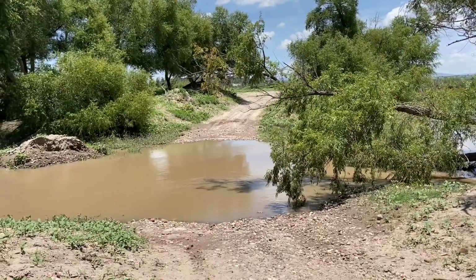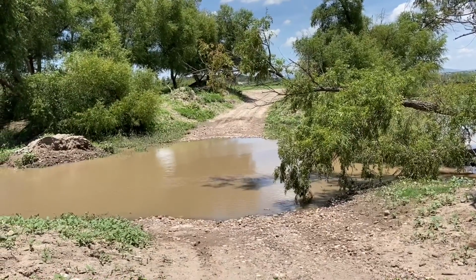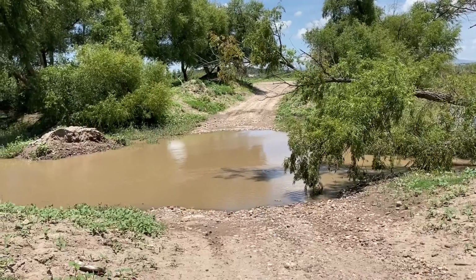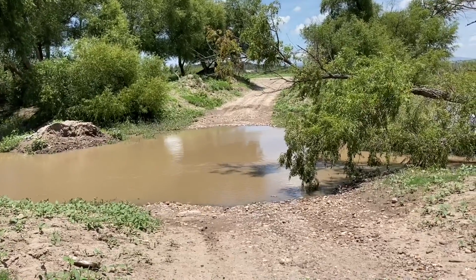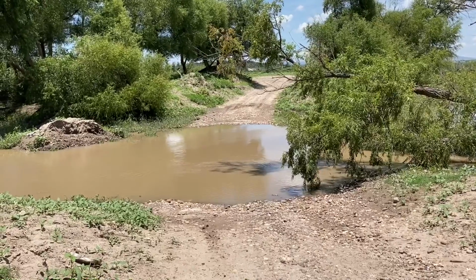Well, here's where I was hoping to cross, but that is just too deep to get through on my motorcycle. I don't have any idea how deep it is, so I wouldn't want to get in there and get stuck. Failure number one.